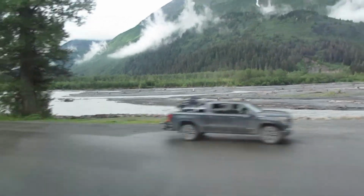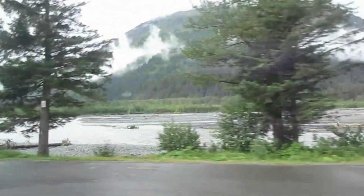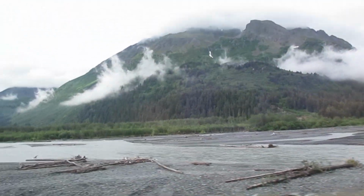Coming up right here. There is an eagle sitting in the branch of the trees. I've seen them there year after year.